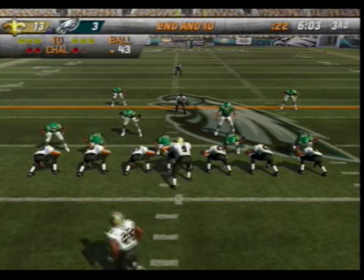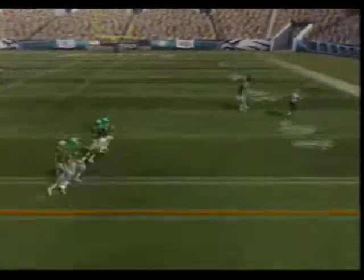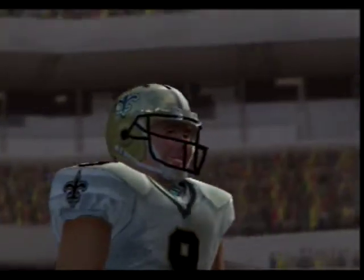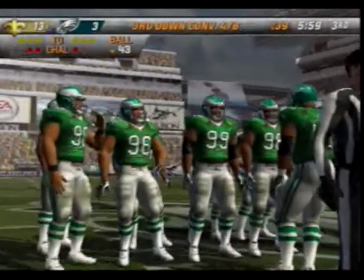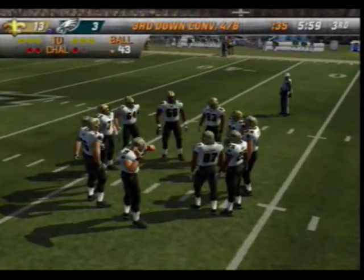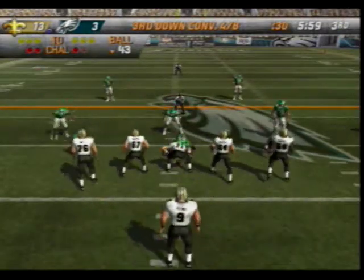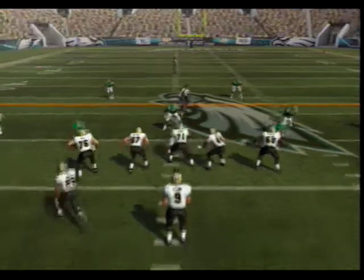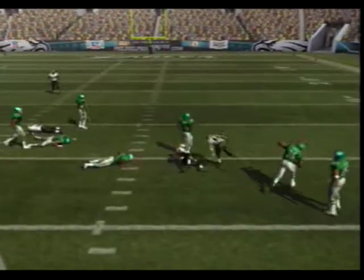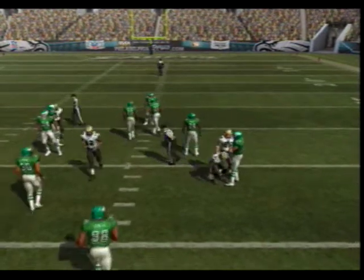Hey, watch that screen. Play hard and fast. Hey, watch the ball. Throw it down. With the pass, and he lets it slip out of his grasp. So they don't get the completion, and the defense got a little lucky there. Third and 10. Ball on the 43-yard line. The Eagles come out in a nickel package. Stepping up, throws it, and the catch is made. Williams comes up to make the play at the 40-yard line.